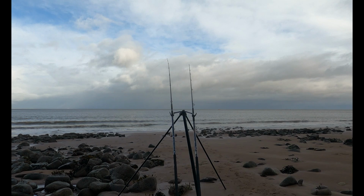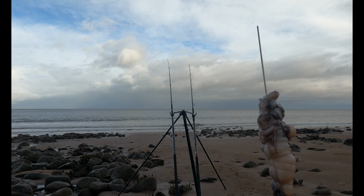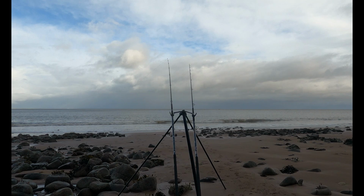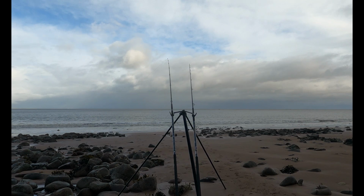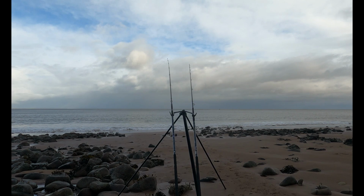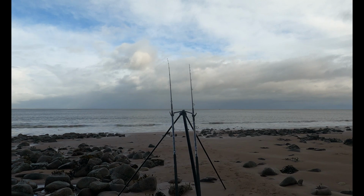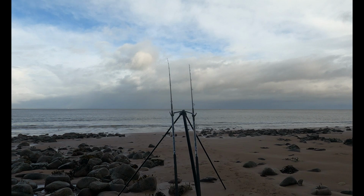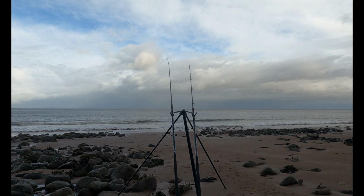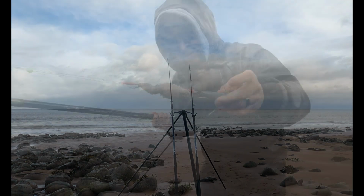Ready? Just loads of heads. Perfect bait for a spotted ray. I've been collecting heads like a serial killer. Anyway, I'll keep fishing. If it gets any more exciting than this, believe it or not, it is possible, I'll bring you back. But until that point, I'm going to sit here on my box, freezing, watching the tips.